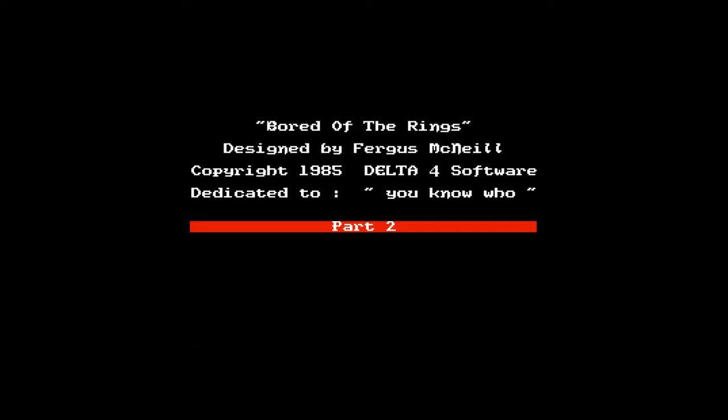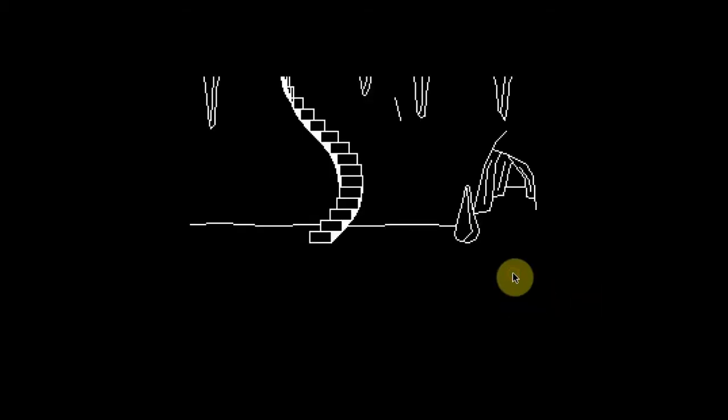Board of the Rings, designed by Fergus McNeil, copyright 1985, Delta Force Software, dedicated to you-know-who. This is part 2. Right, what I will do at this point is set the emulation to 4 times the normal speed. That should hopefully make the pictures draw a bit more quickly than they would usually.